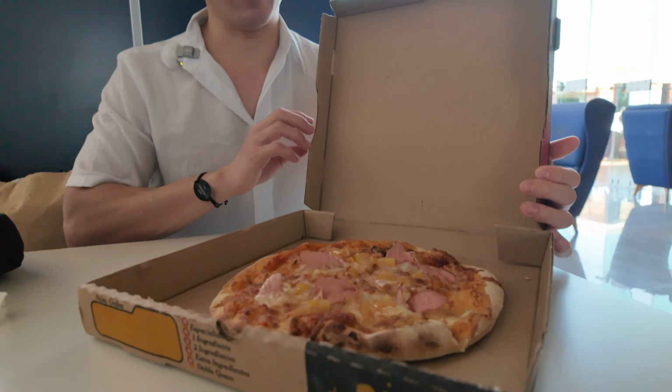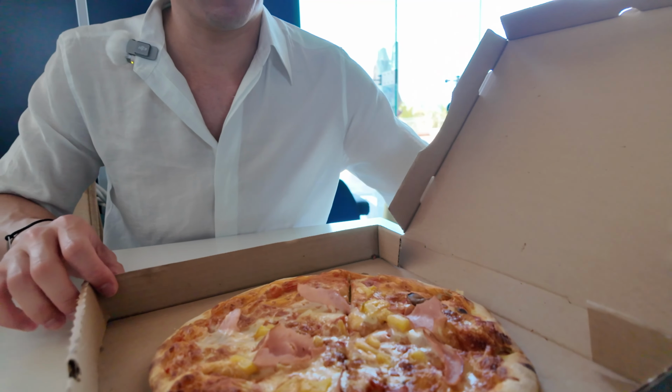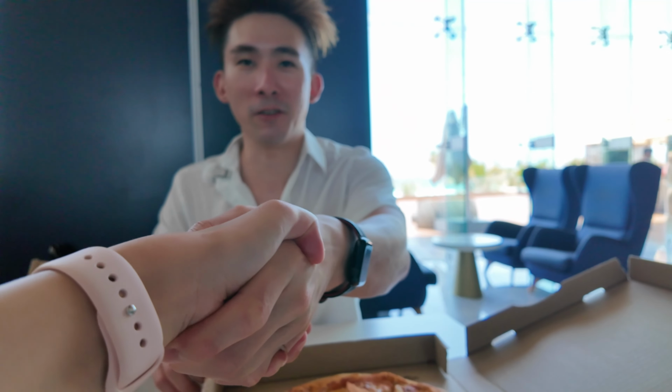And Hawaiian pizza. I'm pretty sure a lot of people don't like this, but we like Hawaiian pizza. I don't mind. We're compatible. Good business partner. Cheers.